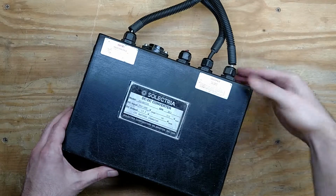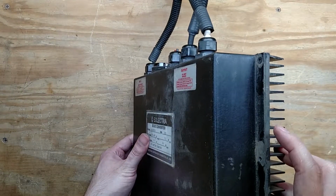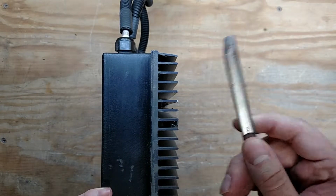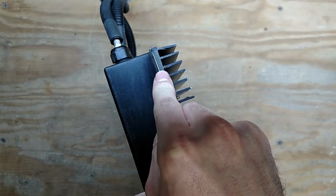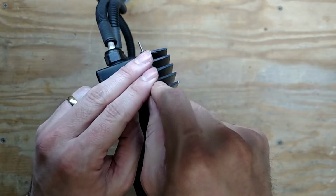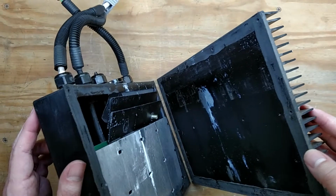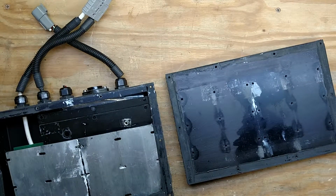Let's see how well attached this is. There's definitely stuff not connected inside. Alright, we've got one of these little straight edges here. Kind of cram it down in here and get the RTV to separate. Oh, not too bad. Oh, it's not even attached at all. Nothing is attached. Why is nothing attached?